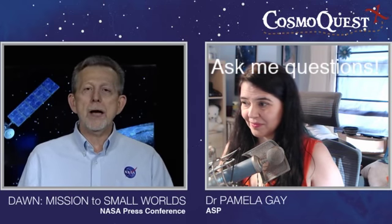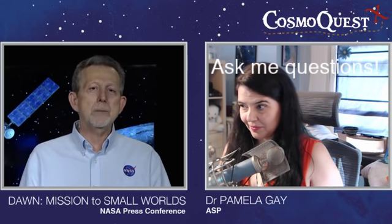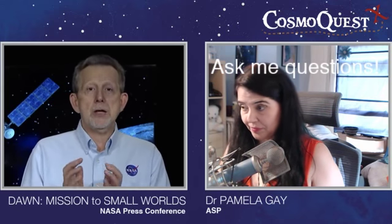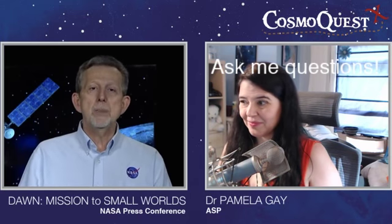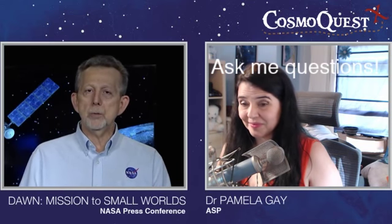This particular body is unlike Vesta, unlike Ceres. It's what we believe is a carbonaceous chondrite. It's about 500 meters in size, whereas Vesta is 500 kilometers in size. This is much different. But its material is very important for us to be able to return.